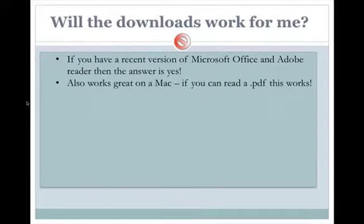But I do have to say I had somebody that had Office 97 in the last class, and they said they couldn't open anything. I did have to tell them they needed to go get a copy of Office 2000 and whatever the recent one is on Windows, and Macintosh is 2013. So you've got to have a recent version of Microsoft Office, and everything works. You're going to get everything in PowerPoint and Keynote, Microsoft Word, and Adobe Acrobat Reader.